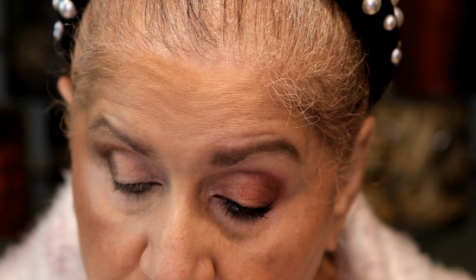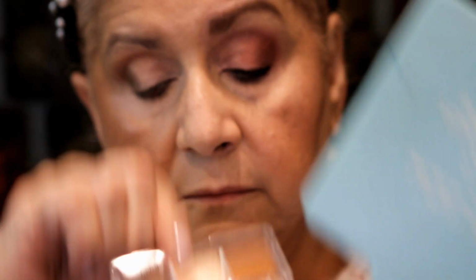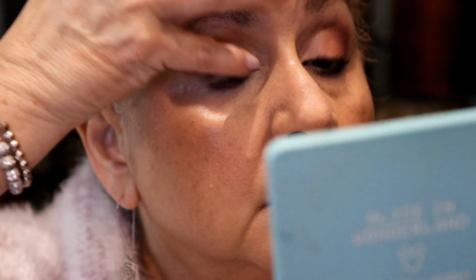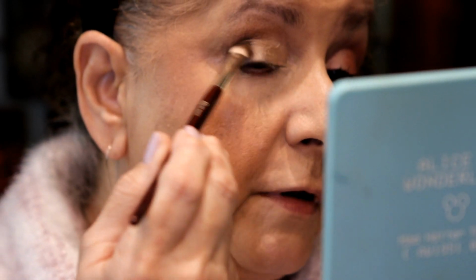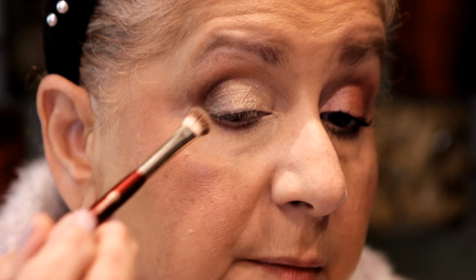I'm going to take the first brush that I used and blend. I'm going to take the shimmer in the middle. Look at that shimmer. That shimmer is so pretty. So brightening. Okay, I'm going to take the dark shadow again and stamp it over here. And I don't have any fallout, guys. But I didn't have any with Shop Miss A either, but you can see that the pigment is not the same.